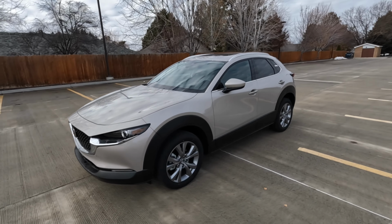These weigh 3,000 to 3,300 pounds, depending on the specs, which is conveniently the same as 11 to 12 baby elephants. Coincidence? I don't know.